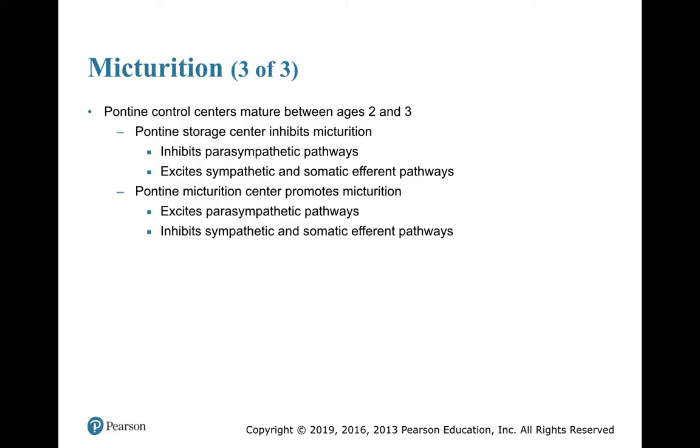Pontine control centers mature on average around age 2 or 3. The pontine storage center will inhibit micturition. It does so by inhibiting the parasympathetic pathways and exciting sympathetic and somatic efferent pathways. And the pontine micturition center promotes micturition by exciting parasympathetic pathways and inhibiting sympathetic and somatic efferent pathways.